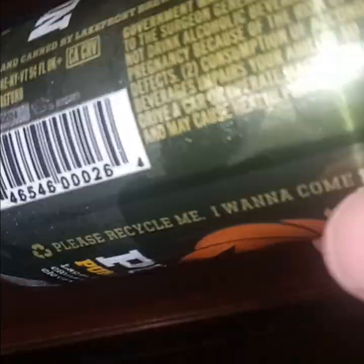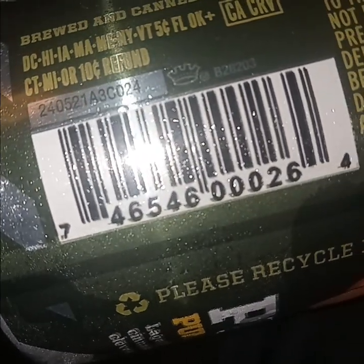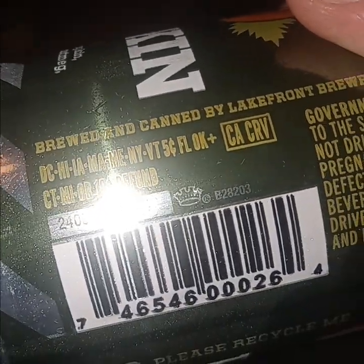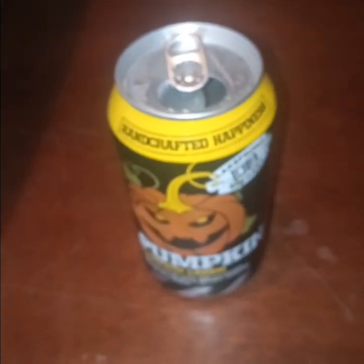I want to come back. That's a born on date. I cannot see it. Did I already do this beer? I don't think I did, buddy. Anyway, it's Milwaukee, Wisconsin. Rather generic looking pumpkin can. Rather generic syrup tasting beer.